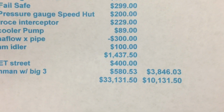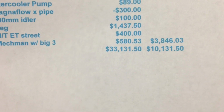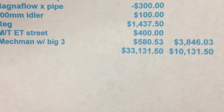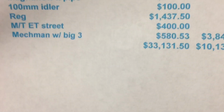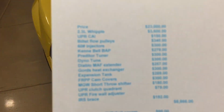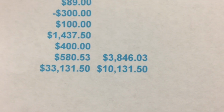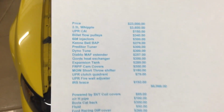So in the end, I put in another $38.46 into the car. And so basically the car has 10,131 of parts on it. And so that would have been a total cost, if you add everything up, $33,000 is what's into this car with his modifications and my modifications. But in the end, I only paid the $23,000, plus the $3,800. So probably somewhere around $28,000. So anyway, that's where it is.